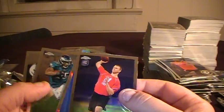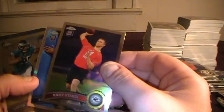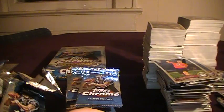Niles Paul rookie here, Kendall Hunter, DeMarcus Ware, and Clay Matthews. Akeem Ayers refractor, Ricky Stanzi rookie, LeSean McCoy, and Dallas Clark with a base.